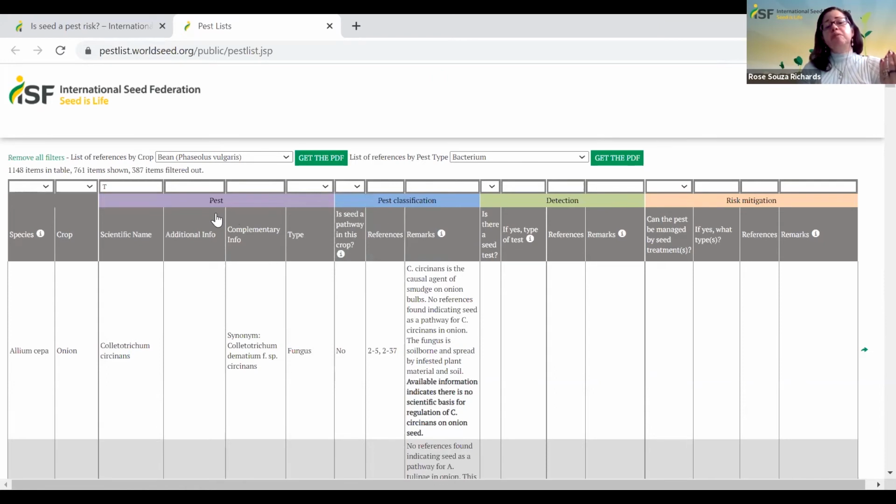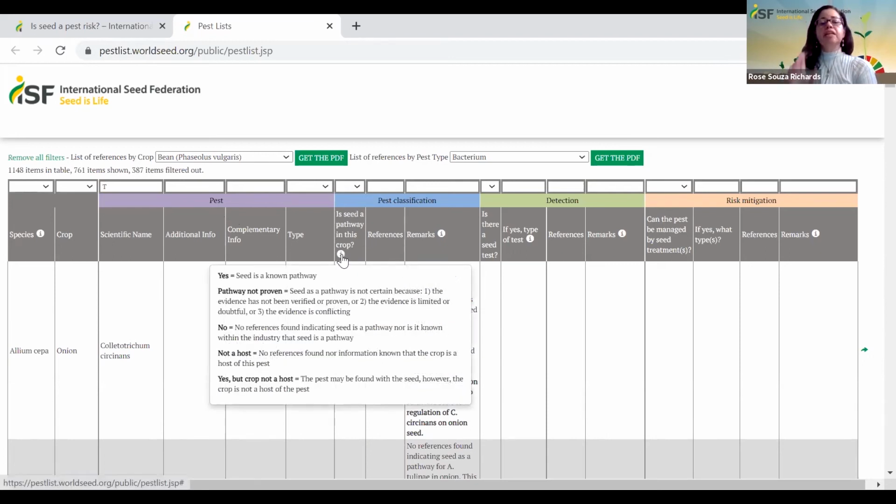Another thing that we provide on the website, so the first one is the pests, afterwards is the pest classification. This is incredibly important for the activities that we do, especially from the Phytosanitary Committee, when we're trying to understand better if certain pathogens require a regulation. So what we do is have the question, is seed a pathway for this crop? And just like it was already mentioned before, it is divided into these categories.